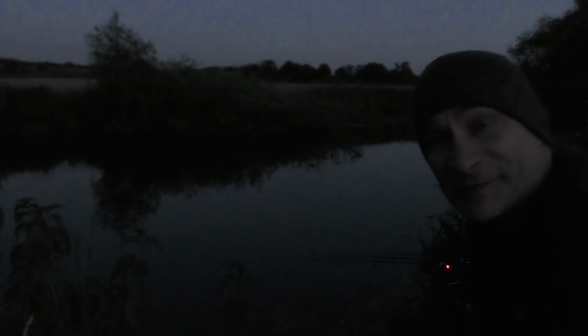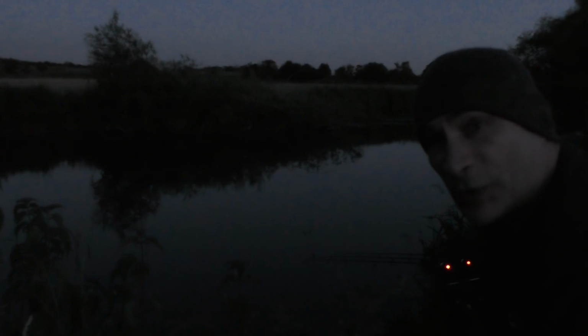And those are the sorts of bites I keep getting now. I'm pretty sure that's chub. The bobbin just slams to the top and back down again, and I'm sure that's chub, and they're not hooking themselves. But one will hook itself sooner or later.